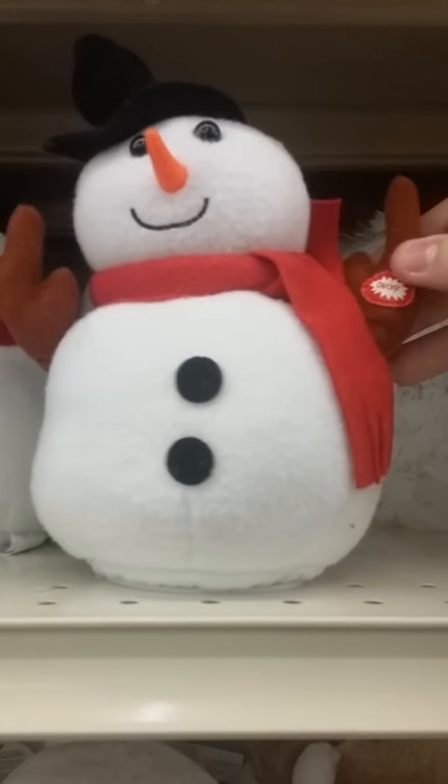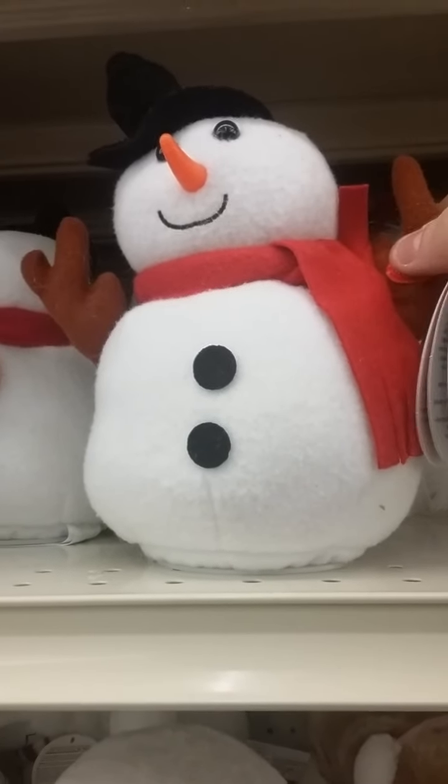And then we've got these spinning dogs. And then we've got this little snowman that can repeat what you say as soon as you turn it on.